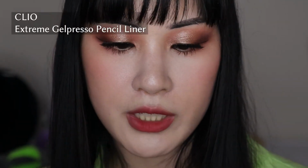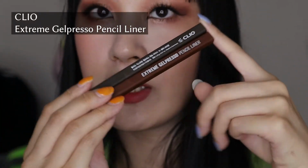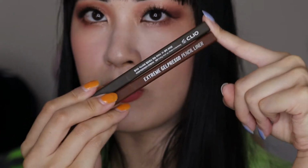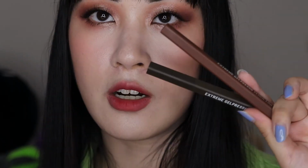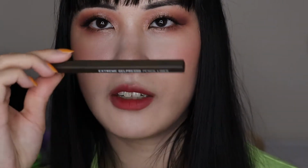This is so good. And then on the pencil side of things, I have really been enjoying these Clio Gel Presso Extreme liners. This is kind of like their renewed form of the So Sharp So Simple liners, because I believe those got discontinued and mine dried out, so I did eventually have to throw them away. But these are absurdly good. The only thing is that there's actually no black in the range, but is that really a problem? So this is a really cool gray and this is more of a warm brown. I've used both of these on camera and I love these both to death.